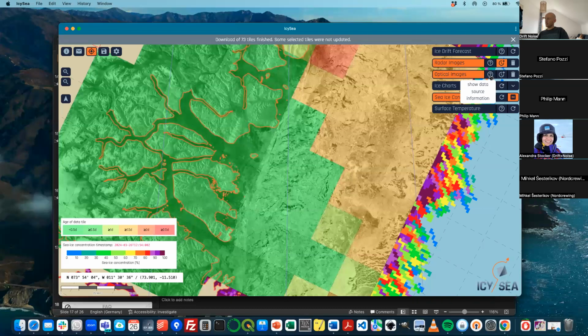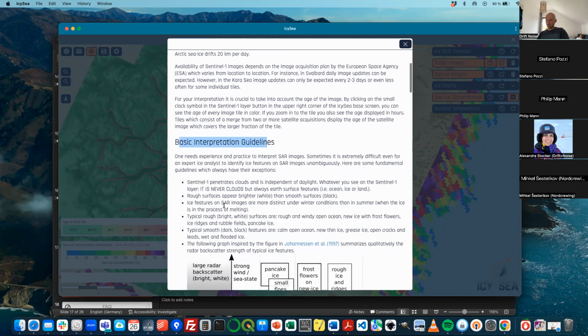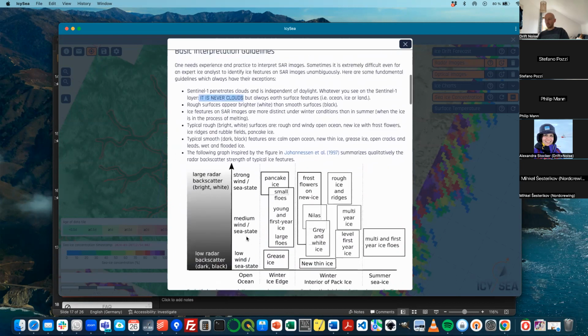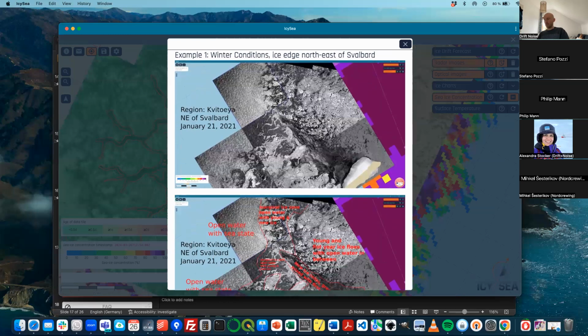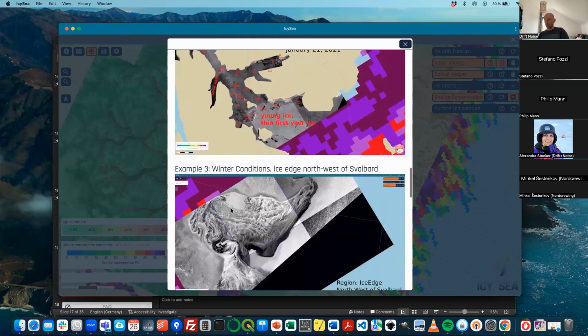All the layers that we have also have this question mark symbol, which gives you guidelines on what you see, where the data is coming from, what kind of resolution we're looking at, where you can find information on the age, but also basic interpretation guidelines here as well. For example, for the radar image layer, the explanation that you never see clouds, no matter how gray and weird shaped it is. It's always going to be something happening at the surface. Little bit of explanation of what the different gray shades tell you about the kind of ice that you're looking at. And then what I find really useful is the explanation of, you have an example image, and then the explanation of what kind of ice you can see on those images, as those surfaces can look very similar.